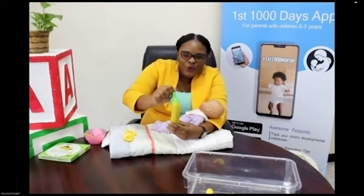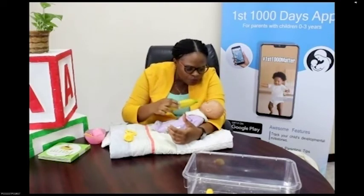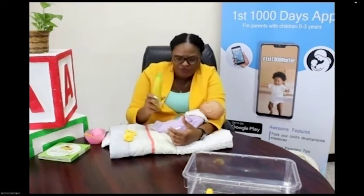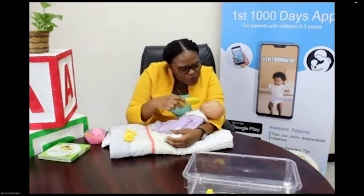Very good. Ready? Eat the banana. How does that taste? It tastes sweet. Yes, this banana looks very nice. I would eat a piece, you know, but it's for Hannah. So let's go.